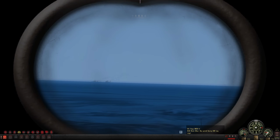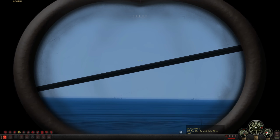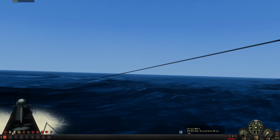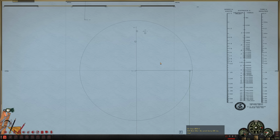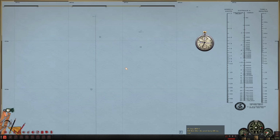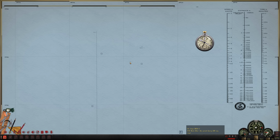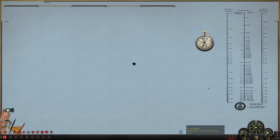Jeez, they are getting closer out there. To dive or not to dive, that's the real problem. I'm shocked I actually came across these guys. It looks like they are really booking it, however. What's the date? It's currently June 4th, 1942, so they will be back. If we can just track them, we can always attack at a later time if we re-intercept. I'm not sure if they're going to get away here.